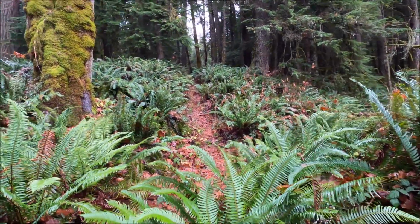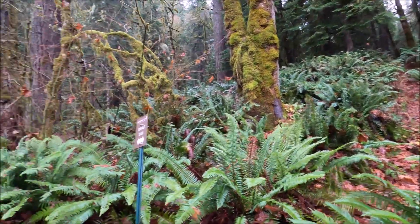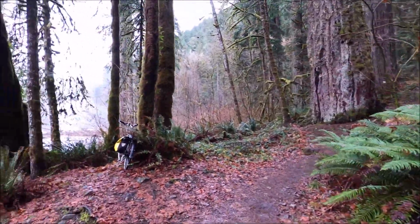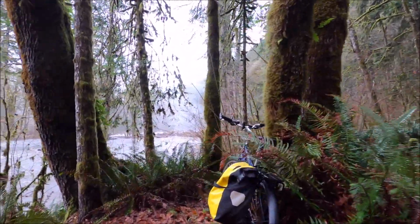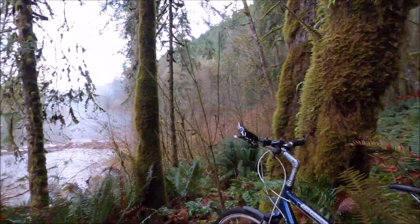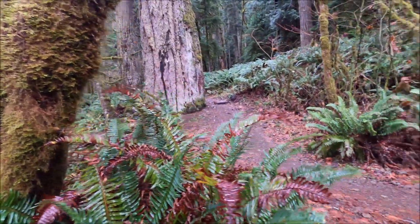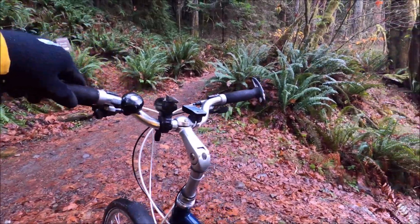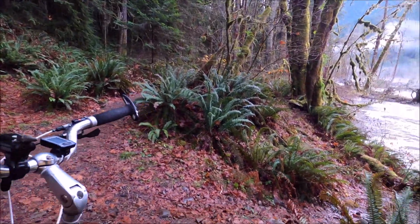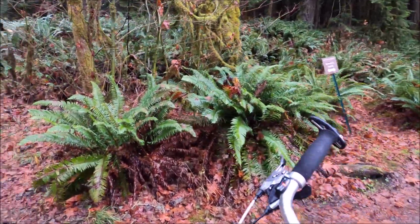Well, that would be great difficulty going up and coming down, especially with those leaves on there. Really slick. Doesn't look very safe to me, especially what I'm carrying right now. If I was just walking, that'd be another thing. But pushing this bike, I don't think so. So yes, discretion the better part of valor on that one.